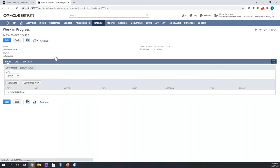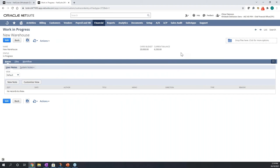So let's say I'm incurring expenses for my new warehouse. I'm coding my expenses to this new warehouse work in progress segment. And then I can start to track how I'm performing with what I've currently incurred from an expense perspective against what I budgeted for this CapEx spend, so that when it comes time to capitalize this work in progress, I know how much I'm going to put onto my fixed asset register, for example.